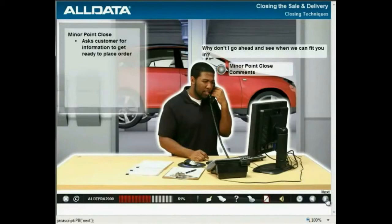The minor point close is not strictly a closing technique because the customer has not actually agreed to anything. This close is a creative way of attempting to move the sale forward and arrange for the customer to come into your service facility.